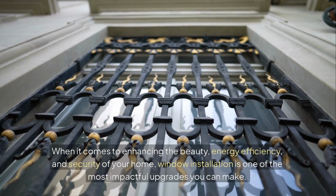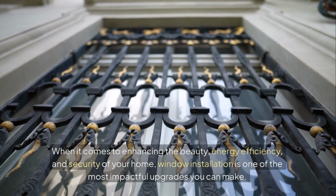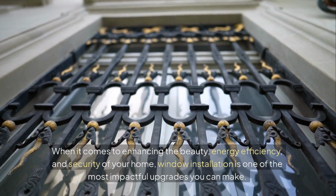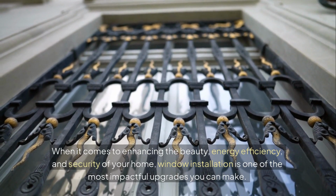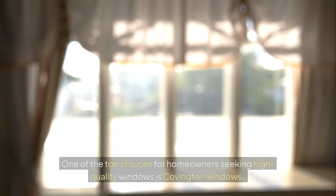Enhancing the beauty, energy efficiency, and security of your home. Window installation is one of the most impactful upgrades you can make. One of the top choices for homeowners seeking high-quality windows is Covington Windows.